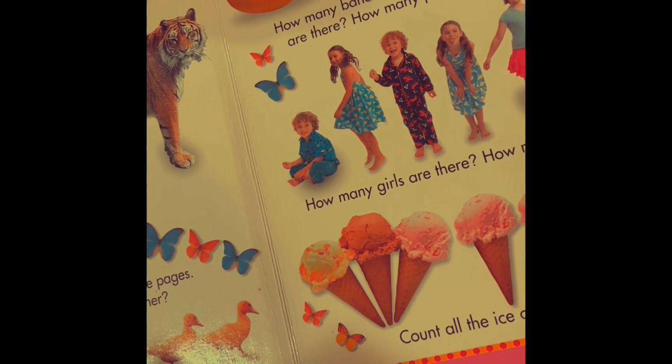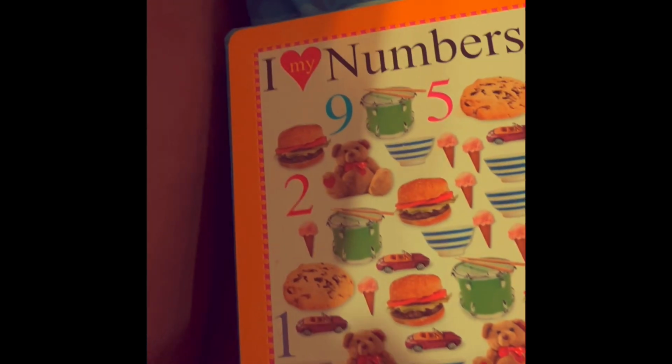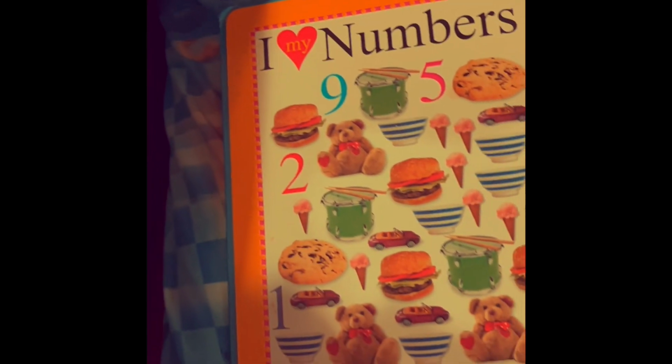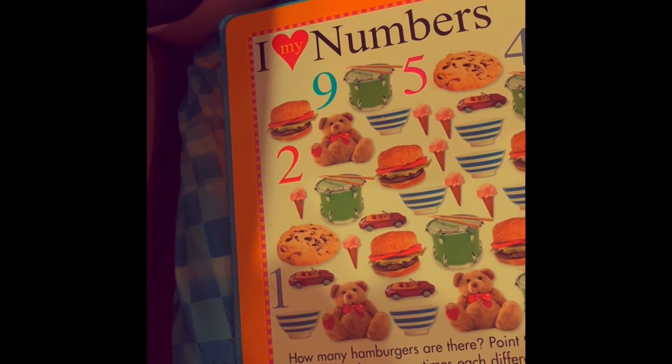How many hens are there? Just one. Count all the ice creams. There's five. I love my numbers. How many hamburgers are there? Point to the right number.